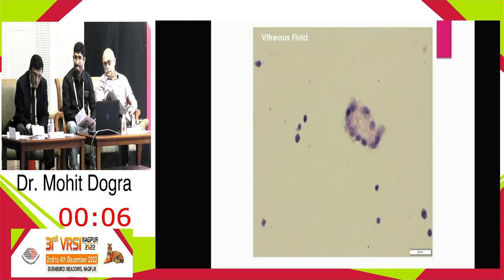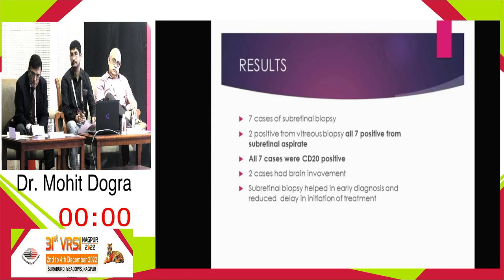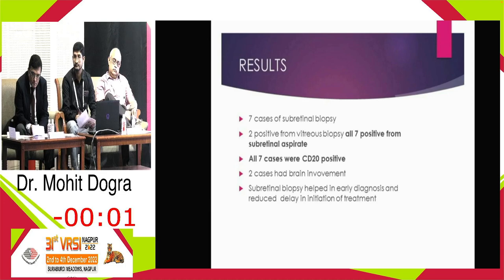Biopsy from vitreous mirror shows scanty lymphocytes while subretinal aspirate shows plenty of lymphocytic cells. We had 7 cases of subretinal biopsy, of which 2 were diagnosed on vitreous, while all 7 cases showed lymphocytes in minimally invasive subretinal biopsy. All 7 cases were CD20 positive, while 2 cases had CNS involvement. Subretinal biopsy helped in early diagnosis and reduced delay in the initiation of treatment.